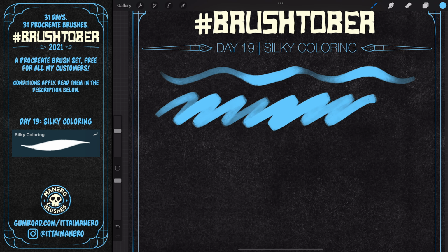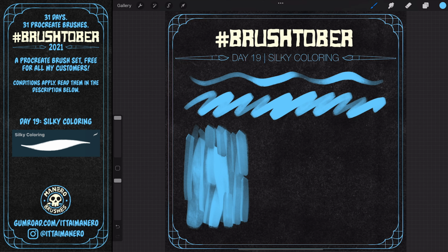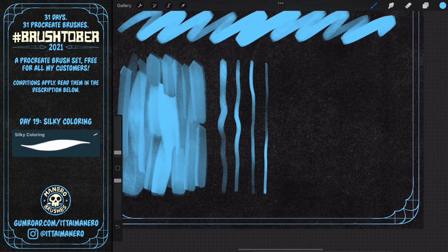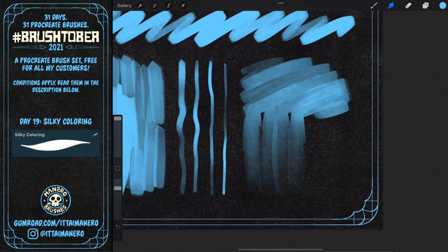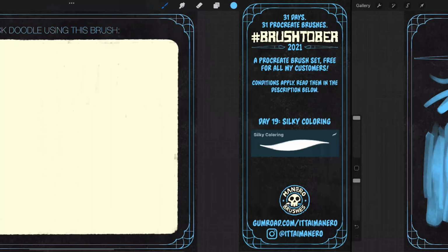For day 19, I wanted to work on a brush that would be a good one for coloring comics. For that, I wanted it to have some texture, but not very obvious, and have easy to control opacity and blending capabilities. I think I achieved it, but let's try it out in a real example. I called this brush Silky Coloring.